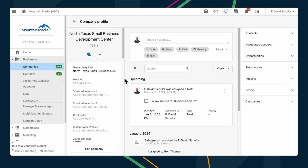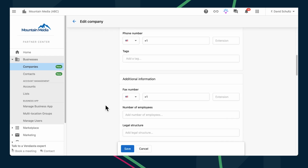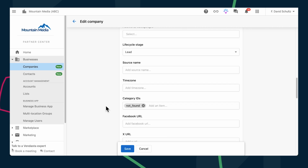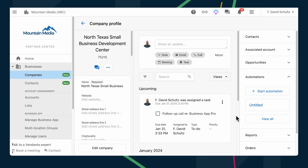For the company itself, you can go ahead and capture social profile URLs too. Facebook, X, Instagram, and LinkedIn all have dedicated fields. You can now run automations directly from a company's profile page. You'll find the Automations tab in the right-hand column.